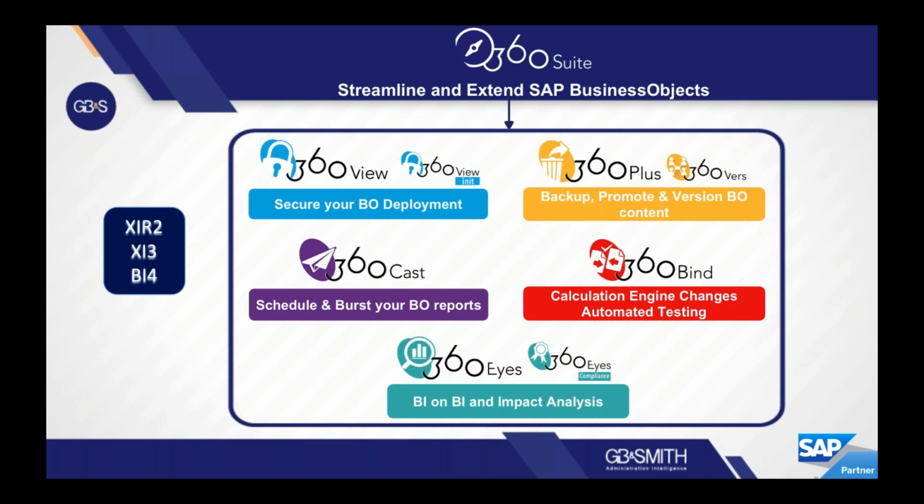To give everyone a level set on why we're having this conversation, the 360Suite is made up of 5 main pieces. You can see the different components on your screen now. 360 View is the alternative to the CMC, gives you bulk capabilities around managing security, as well as all kinds of bulk capabilities around managing the CMC. 360 Plus is our solution around backup, promotion, version control of content, and that brings us into 360 Cast, scheduling and bursting your business objects reports, alternative to publications. 360 Bind is around automating the process of testing Webi and Crystal reports. And last but not least, 360 Eyes is our BI on BI and impact analysis tools. So this is the foundation of our conversation.